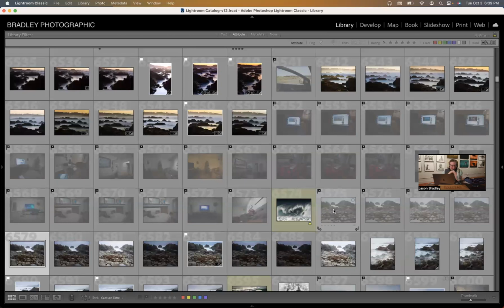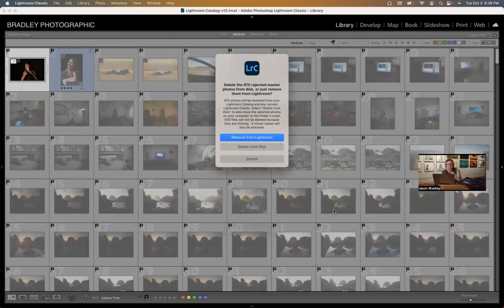And the cool thing about that is, if I then hit Apple Command Delete, this happens automatically. My attribute filter opens up, my rejected images are automatically filtered out, and Lightroom asks me if I want to remove those rejected images from Lightroom or delete them from the disk. There's an important distinction here. As you're deleting images, you have an option of doing one or the other. The next option implies what's going to happen there, deleting from disk.